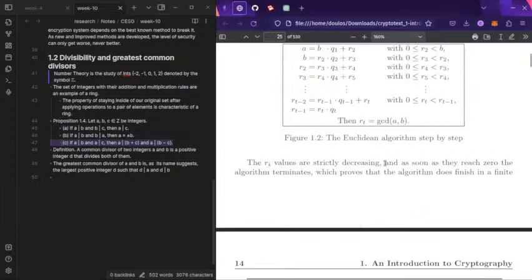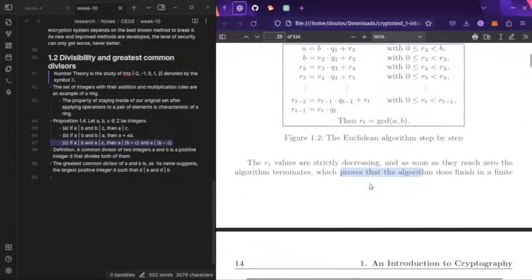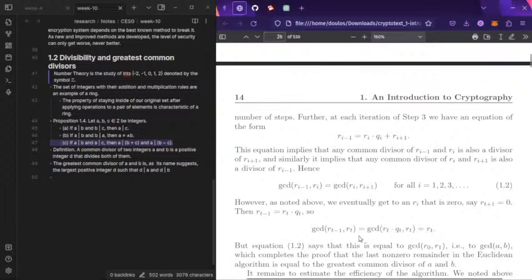The Ri values are strictly decreasing, and as soon as they reach 0, the algorithm terminates, which proves the algorithm does finish in a finite number of steps. So that's, I guess, the proof that no matter what happens, you will eventually get to this RT, which will give you the answer.